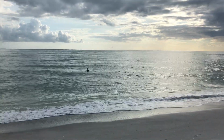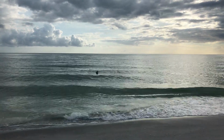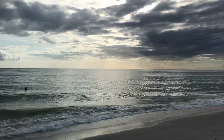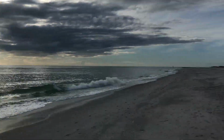Captiva Island. It's Sunday, August 2nd. Look at that pelican just relaxing. Definitely not as calm as yesterday. It rained for a little bit, but no major storm. It's technically low tide. So far, not impressed with low tide on Captiva. High tide has been a lot better.